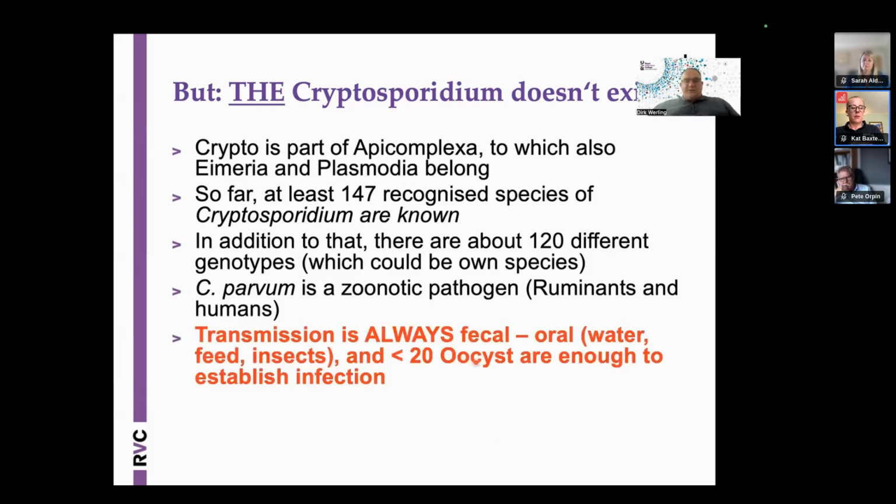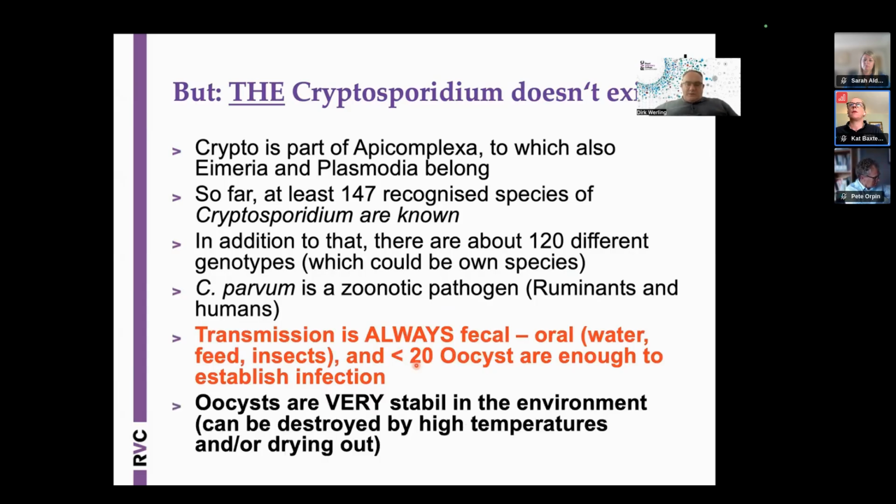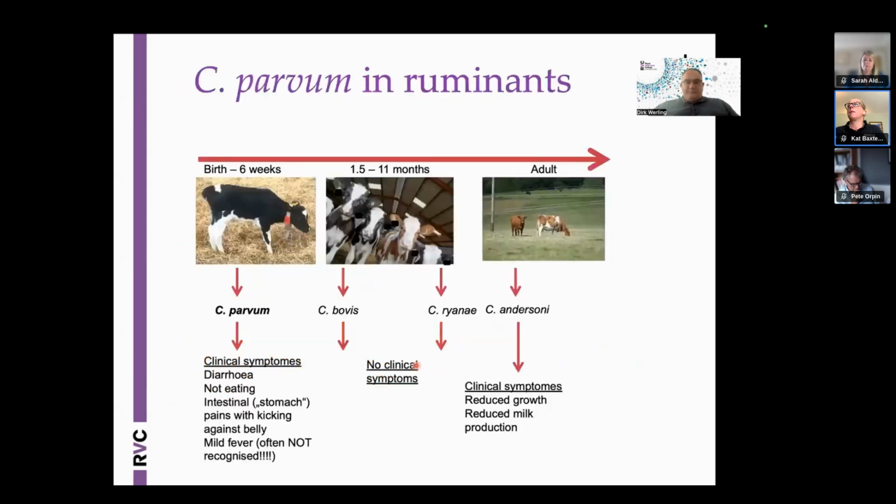Now, important is that the transmission of this Cryptosporidium parvum is always fatal, and less than 20 oocysts are enough to establish an infection. So the oocysts are also very stable in the environment. They can be destroyed by high temperatures and or drying out, but clearly it is better to not have oocysts occurring in the environment rather than having to clean them away.